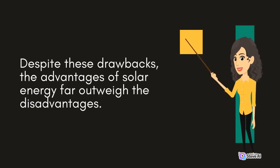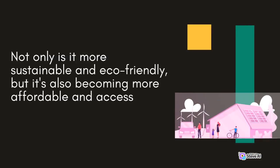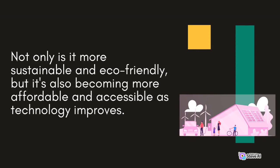Despite these drawbacks, the advantages of solar energy far outweigh the disadvantages. Not only is it more sustainable and eco-friendly, but it's also becoming more affordable and accessible as technology improves.